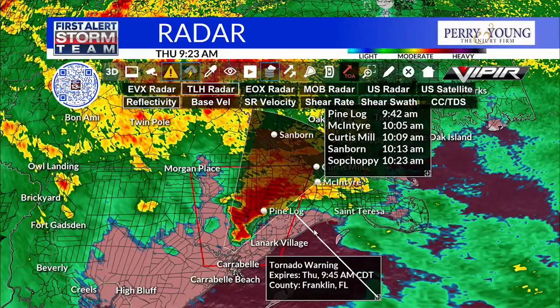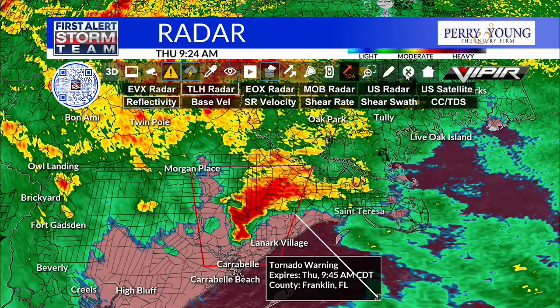So Pine Log at 9:42, so it's kind of going to make its way into these areas. Curtis Mill at 10:09, Sanborn at 10:13, Sop Choppy at 10:23. So it's slowly making its way into the next county towards the north as it continues on its path there. But as far as circulation, as far as any rotation on this thing, it was there.